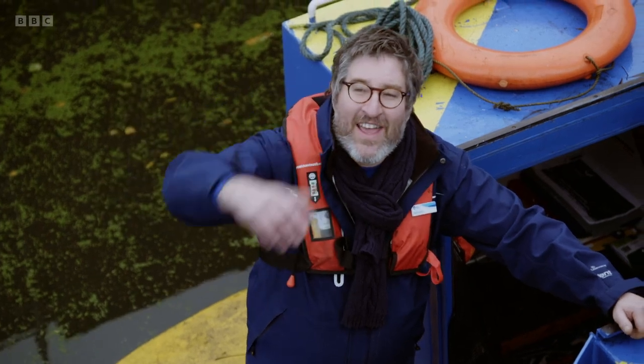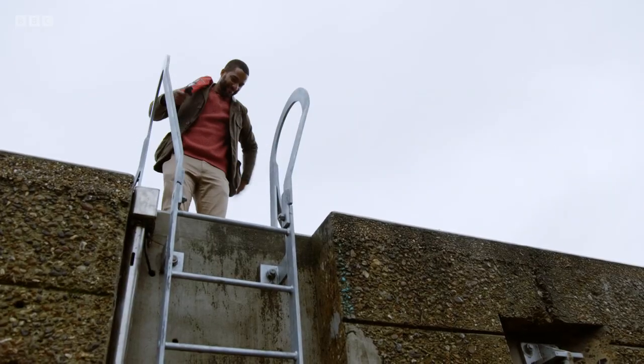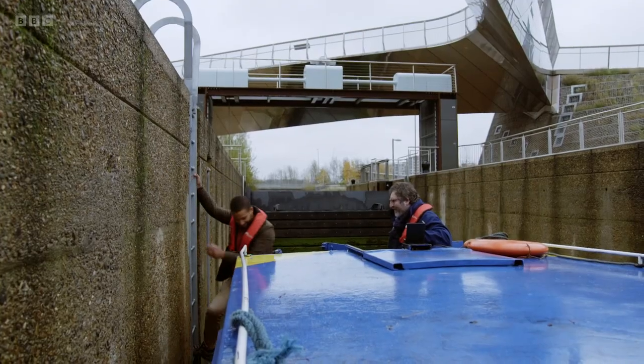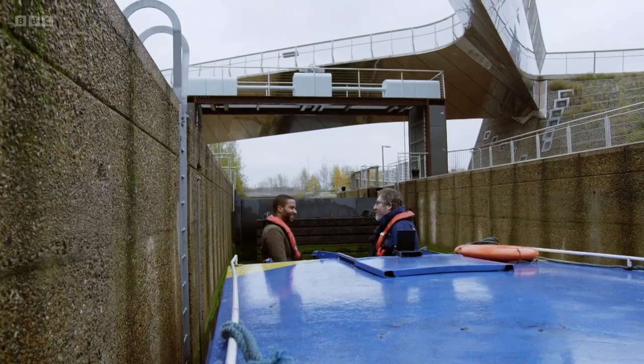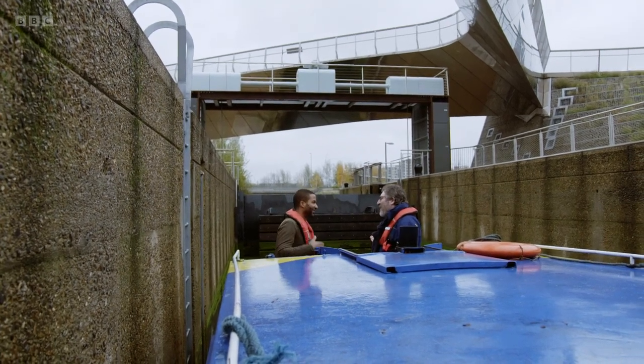Boy, Sean, come on down here. Grab yourself a life jacket. I didn't see you down there. God, it's a long way down. You're worth the journey. Can't wait. Well, I'm aboard. Is it safe? Yeah, it is. Welcome to the Hanwell and the bottom of Carpenter's Road Lock. I have to say, it's very beautiful. In a sort of lock sort of way. Well, yes.